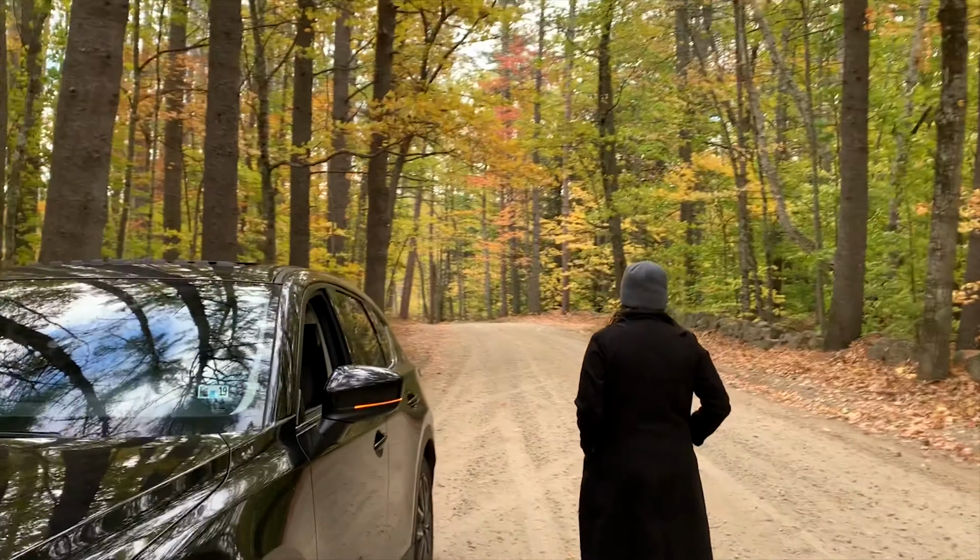Another foliage spot in White Mountain, Franconia Notch State Park, 13 minutes drive from here. People usually spend whole day in Flume Gorge, fishing in Echo Lake, do hiking, biking, skiing or swimming. We are going to the museum now. And there are some picturesque spots worth the time.